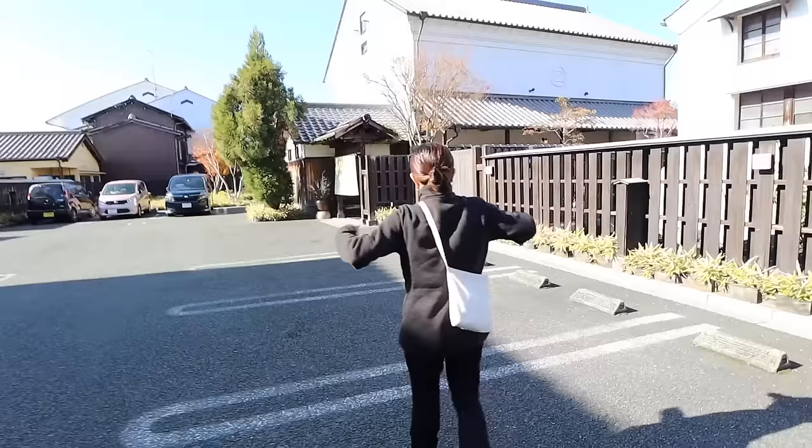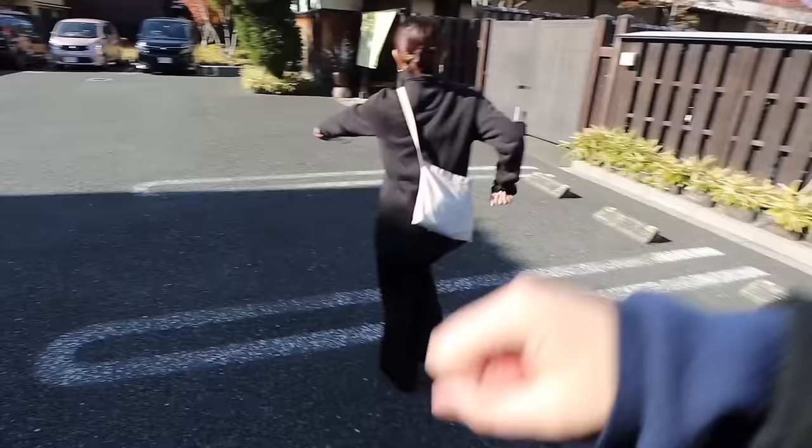Woohoo! She got the moves. She got the moves. She's a dancing cool lady who's got the moves. Even myself, I also have the moves.